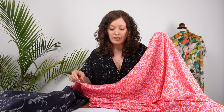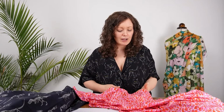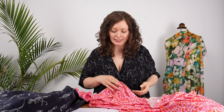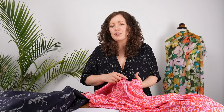The Viscose Lawn is 90 grams per square metre, and that puts it into our lightweight category here at Minerva. Now, in most of the colourways, I would describe it as opaque. If you hold it up to the light, you can possibly see through it a little bit. In a lighter colourway, if it had a white background, for example, then you would be able to see through that. So depending on the print you choose and what you're making, for most styles you probably wouldn't need to line it, but for some styles you may want to.